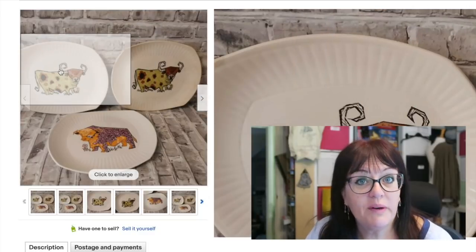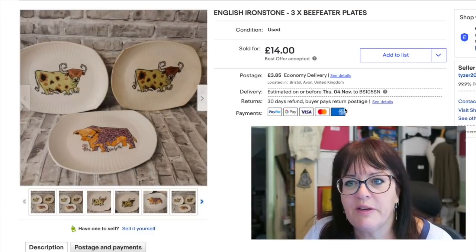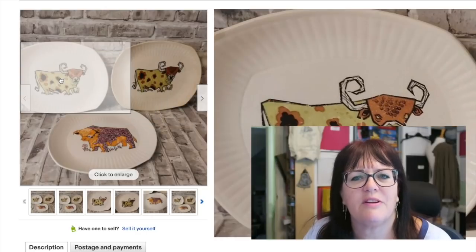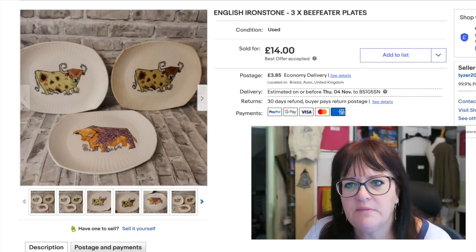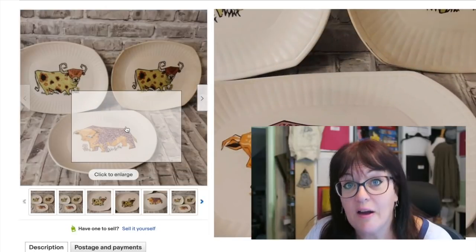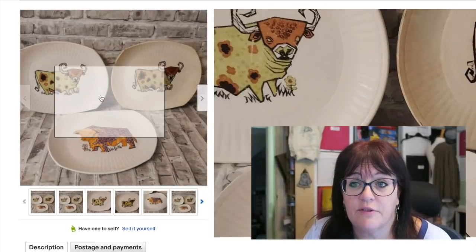Now these would normally have sold for a lot more. Some of you will be looking at the price that I got for these and thought that's very low, because I think you can normally get £12 to £14 per plate for these. They are ironstone beefeater plates, and I got £14 for the 3. I paid £1 for the 3.